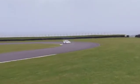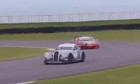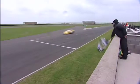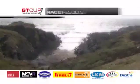Both of them having excellent drives in this first race of the weekend at Anglesey, but it is Jordan Witt who's going to come through and take the win from Paul Hogarth in second, Tom Andrew in third. And if anything, Andrew in these closing stages is just beginning to close in on Paul Hogarth, with David Tomlin not too far back. But it's out to the final corner. The checkered flag is ready and waiting, and it is the win for Jordan Witt. So Jordan Witt takes the win.